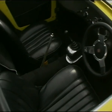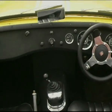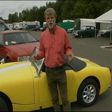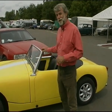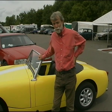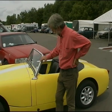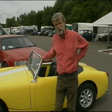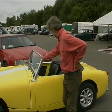948cc A-series engine. And believe you me, there was enough power there to get this thing sideways, even on country lanes. I did my first rally in a Frogeye Sprite, and I still remember we had aero screens instead of the upright windscreen, and you could pick the blue bottles off your teeth at 55 miles an hour.